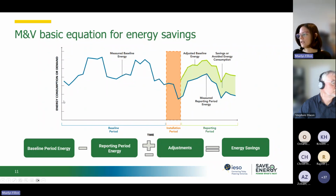So to calculate the energy savings, we need to look at our baseline period energy, which is our blue line over here. And then we compare that to our reporting period energy, which is our green line on the right, our blue line, but on the right. And then we want to make sure we do our adjustments. So the adjustments is the fact of not just comparing the blue line before and after, but asking ourselves, how would my building or my equipment have operated if I had not installed that measure? Because some things may have changed.